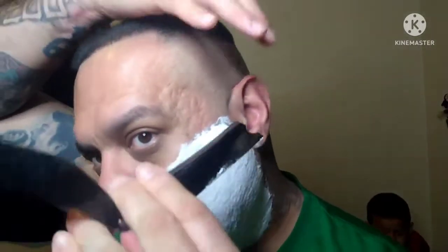In my hands here. Let's continue with the shave. Very enjoyable scent. This is not an overly powerful scent. This is, I would say, in the medium range. So if y'all are thinking if it's a strong scent, it definitely isn't. This is really well balanced.